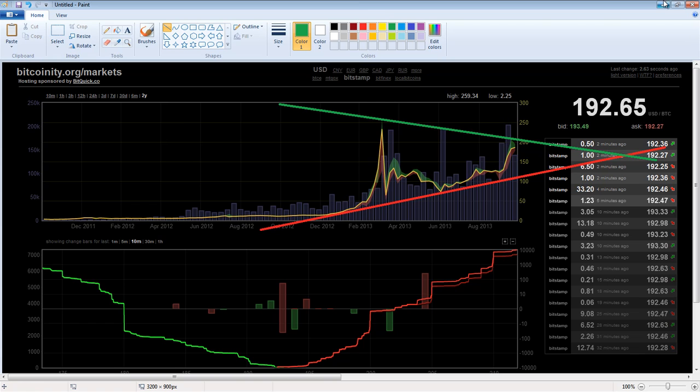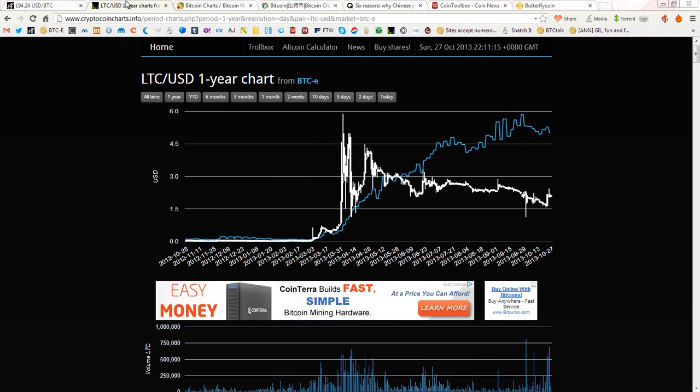All right, so let's go on to the Litecoin. This is a 1-year chart of the price on BTC-E, and we are still on this downtrend, although we did have a little spike up here to about 245. Overall, the trend is still down. Now, if we are able to pull out and hit that 250, go above that, then I think we'll see a trend reversal and we will start going back up.